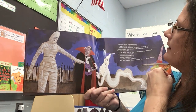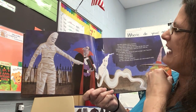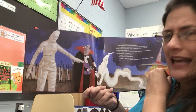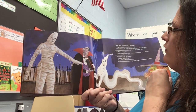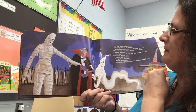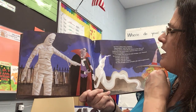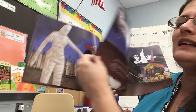Big pumpkin, said the mummy. It's big and it's mine, but it's stuck on the vine and Halloween's just hours away, said the witch, and she kicked that pumpkin. I am bigger than all of you and stronger too, boasted the mummy. Let me try. Hmph, said the witch. Hmph, said the ghost. Hmph, said the vampire. But they thought about pumpkin pie and stepped aside.